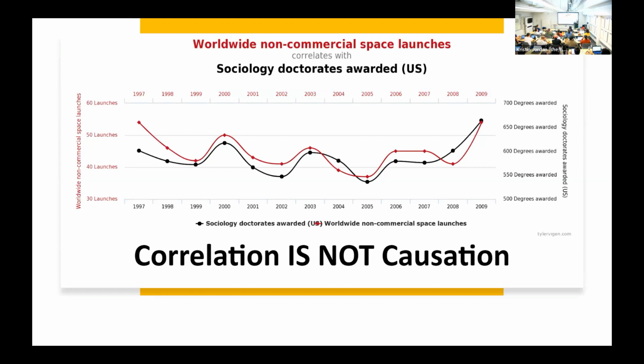Now, we might want to do an ethnography about astronauts or something, but in terms of actual building spaceships and, I don't even know how to describe it, right? But in terms of those things, right? And so this is a spurious correlation. So you want to be careful if two variables look like they have some sort of relationship, right? It could be for some other independent reason that's not captured in our data.